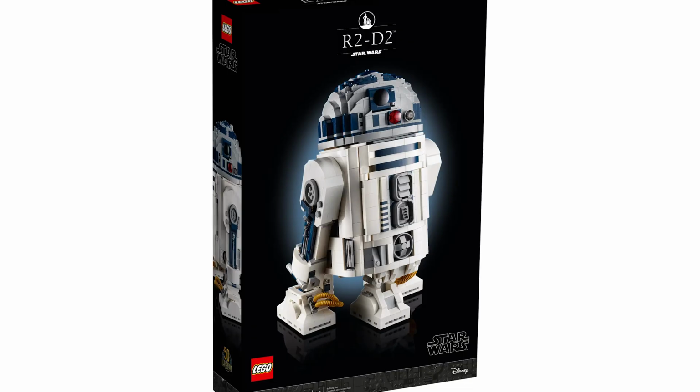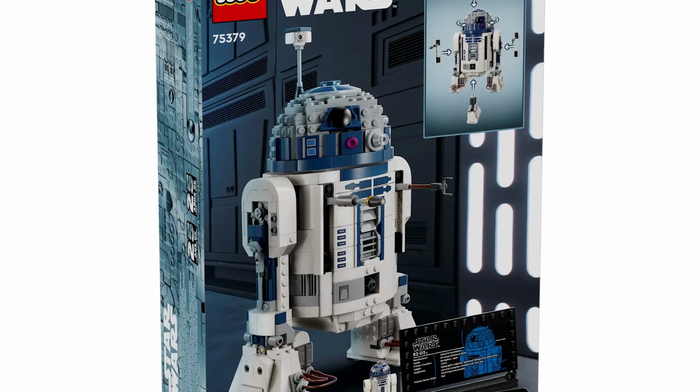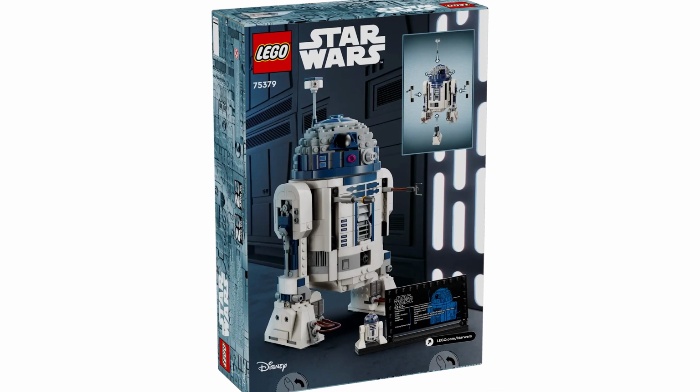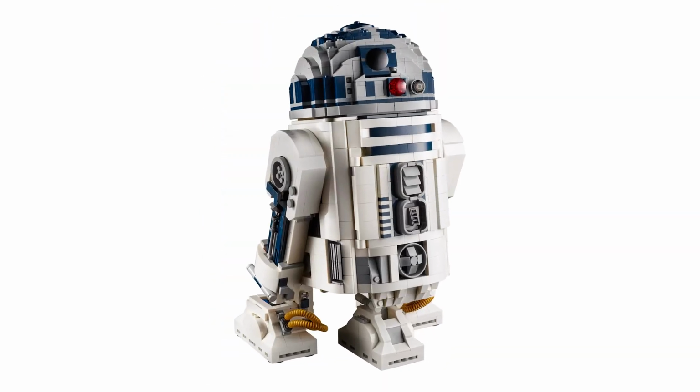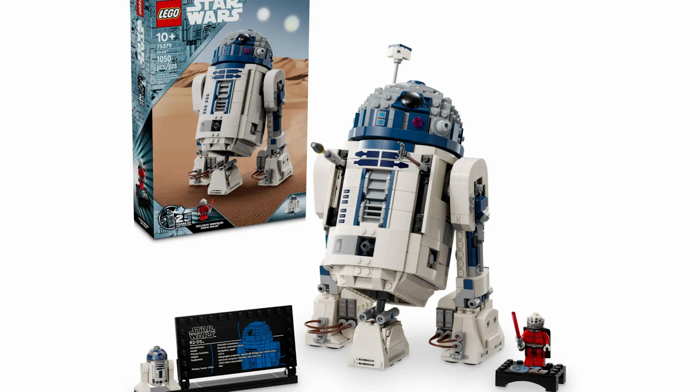While that UCS R2-D2 is retiring, I don't think it's something that you necessarily need to get because of the smaller R2-D2 that's out. So if you prefer the smaller R2-D2, or you just want an R2-D2, I would rather save the money and get that one rather than spend the extra money. Unless you really, really want the other R2-D2, then go out and do that. But if you don't have an R2-D2 already, I'd recommend just spending less money and going with the smaller one.